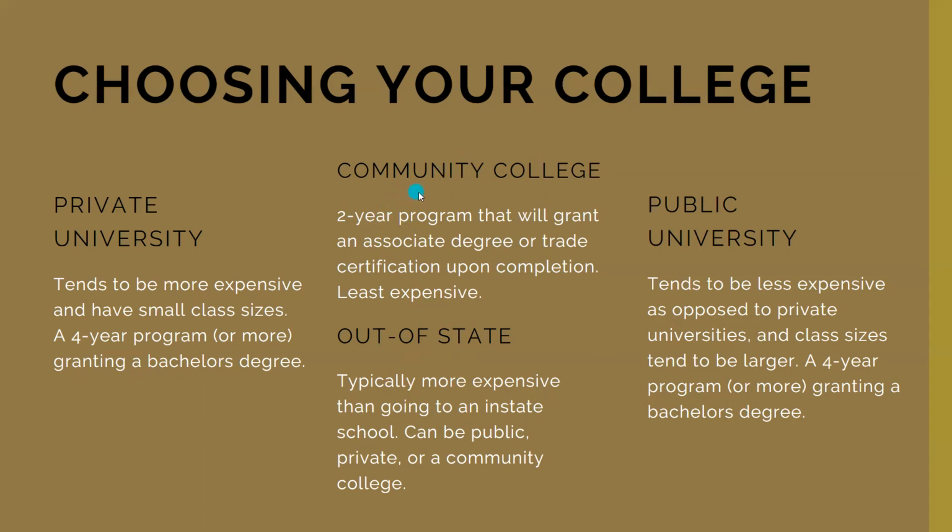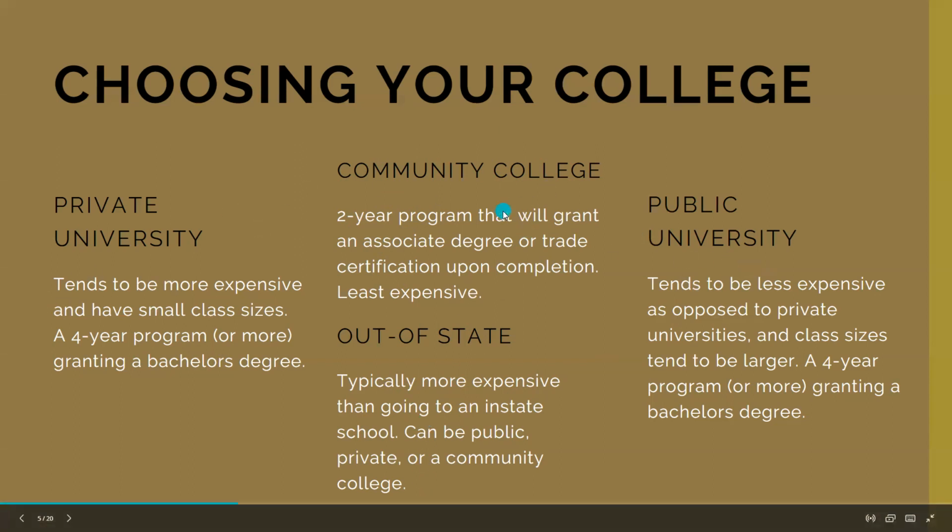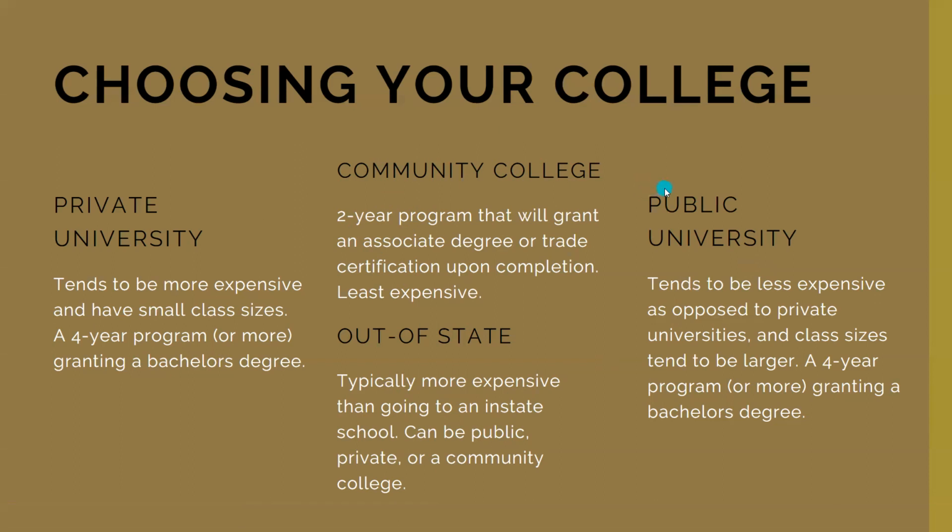This is also good if you wanna just do your first two years and do your core classes and then move on to either a public or a private or an out-of-state university for a four-year program, just so you can save some money as well, and also just be closer. But community colleges do not usually have dormitories or any sort of housing, and most people commute.